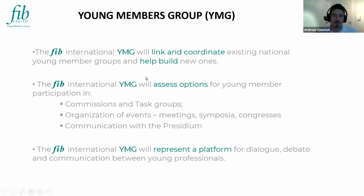Let's see. Yes, first a brief introduction about the Young Members Group. The Young Members Group is a group to help you link and coordinate, or we will try to link and coordinate, existing national Young Members Groups and also help build new ones if there's not one in your country. The Young Members Group will also assess options for you or other young members to participate in commissions and task groups, organization of events, symposia, meetings, and also congresses. We are also in direct contact with the Presidium in the FIB. We want to represent a platform for dialogue, debate, and networking. So we have a slogan that says network and knowledge. That's what you can learn in the Young Members Group.